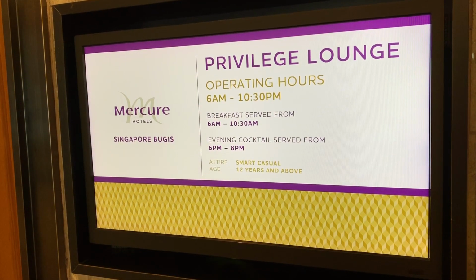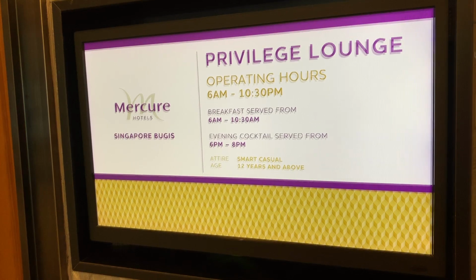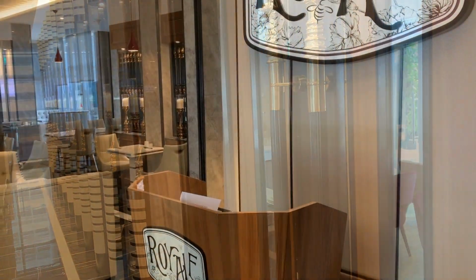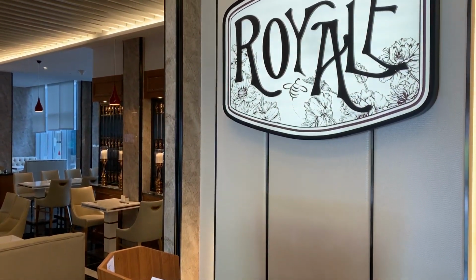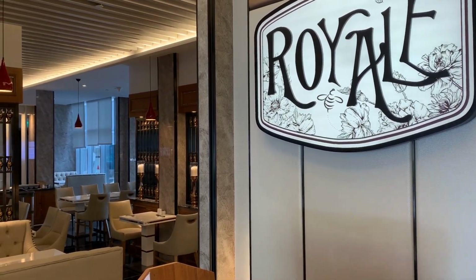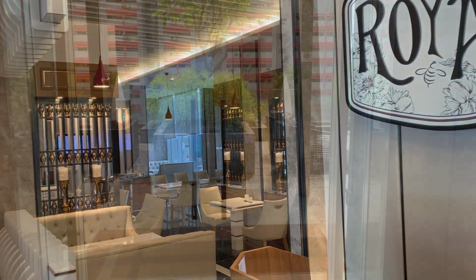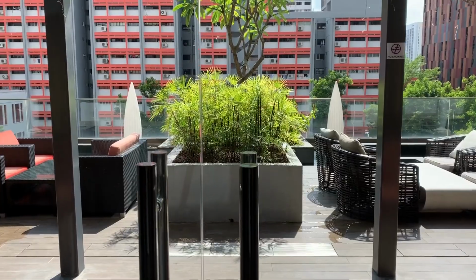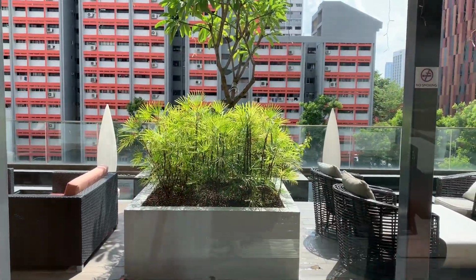Mercure tagged their executive level as their privilege lounge level, which is to be found on level 3 of the building, as is the main dining restaurant. This is where breakfast and evening meals can be had. Just adjacent to the main restaurant is a smaller outdoor sitting area, which is quite nice, and get some reasonable views of the surrounding city.